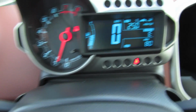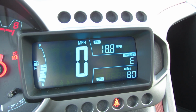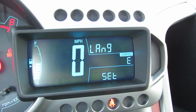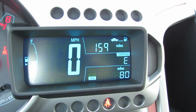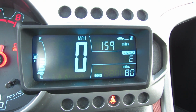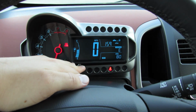You have two menus, the first one being your fuel data, located up top, as well as other vehicle systems. Then switch it over, language select, and then down below, your trip computer. Pretty simple. And all your warning indicator lights show up in those little indicators right there.